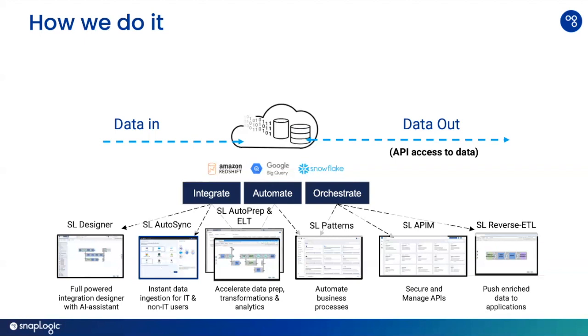Then from an instant data ingestion tool, we have a new solution called SnapLogic AutoSync. And SnapLogic AutoSync is a solution that will provide you prepackaged pipelines, if you will, just based on the parameters that you establish through the UI. And through instant data ingestion, that saves you the effort of building the pipeline. So based on the parameters that you select, we present the pipeline and off you go. And as part of that, we also perform the maintenance on that pipeline, including performance optimization. So it makes managing workflows easy.